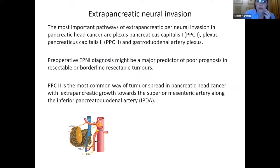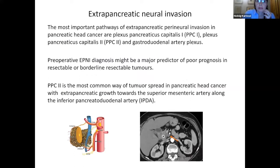Of note, it is also possible to demonstrate extrapancreatic neural invasion on CT scan. This has no impact on patient management, but might be a predictor of poor prognosis in resectable and borderline resectable tumors.